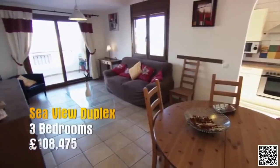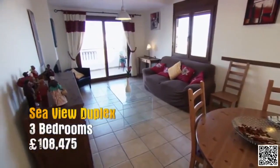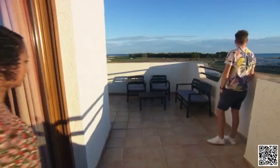Really nice. This sea view duplex is on the market for just under £108,500. I've had to push their budget to get this close to the sea, but has it won their hearts?